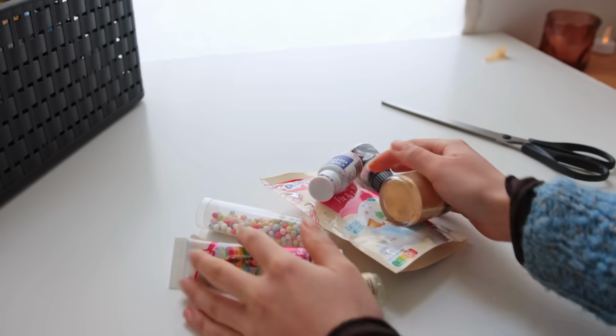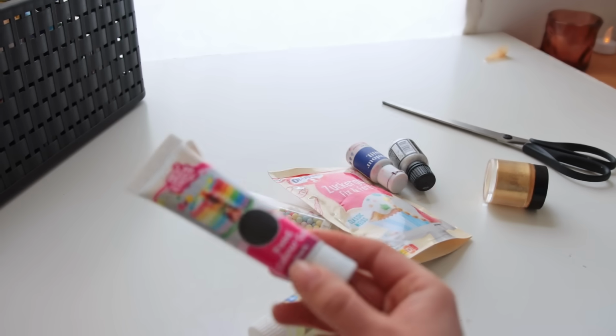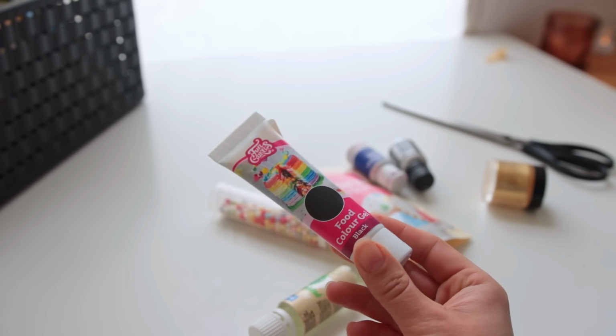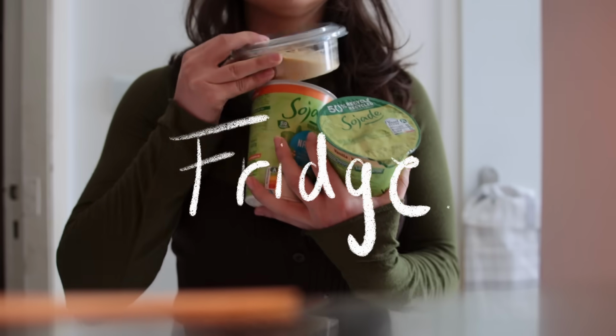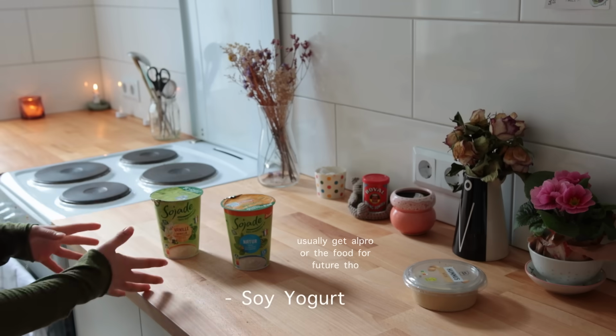I also own quite a lot of different decorative baking products. In my pantry, I've got a lot more than I'm showing here, but you get the idea. Moving on to things that need to be refrigerated. Soy yogurt. Plain or vanilla.